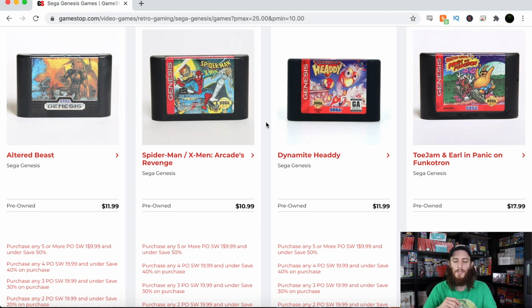Spider-Man, X-Men, Arcade's Revenge is definitely a game to play that's fun as well. $11, well worth that. Dynamite Headdy for $12. I don't believe I have this for the Sega Genesis. I have it on the Game Gear for some reason, but for $12 definitely is well worth picking up.